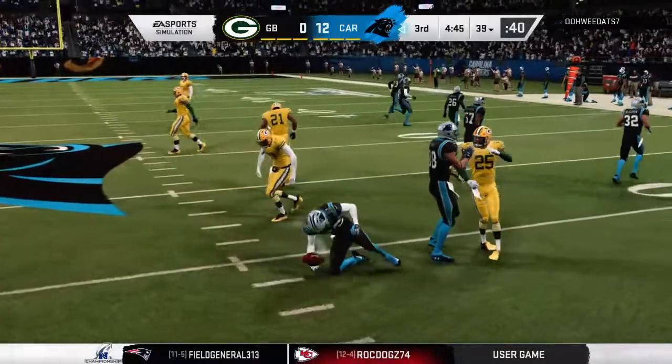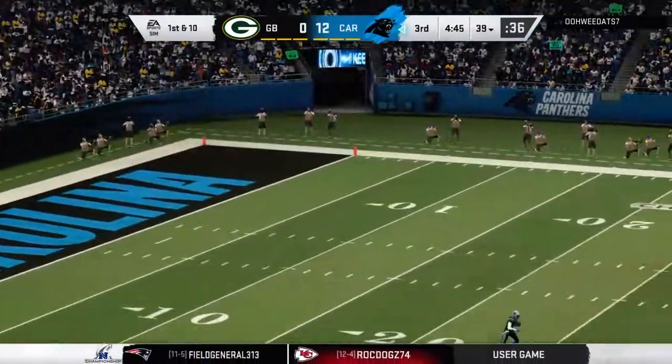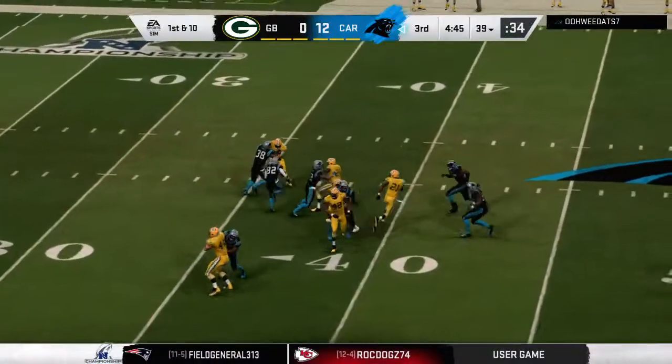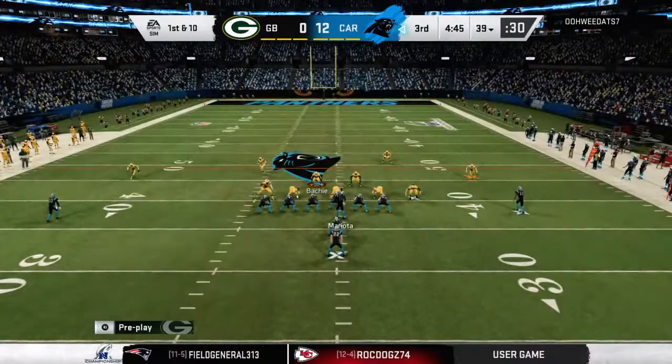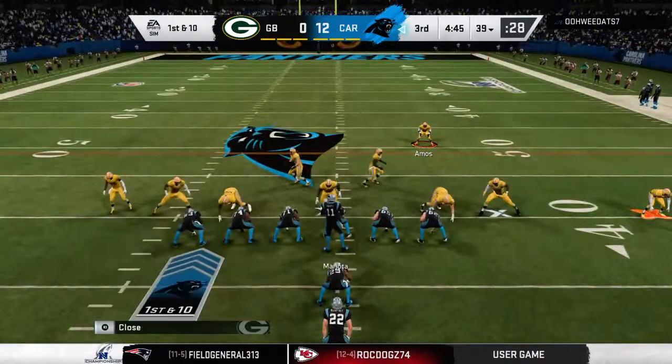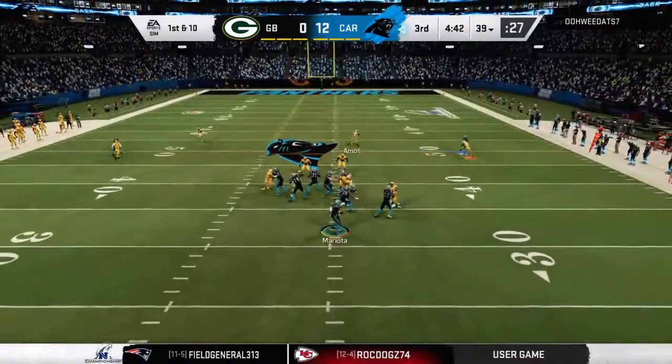A good return there, call it 13 yards. And possession will switch hands, 1st and 10. The Panthers are out there and ready to begin their next drive. They were able to get the ball back here and didn't surrender any points. Now they'll look to add to that lead.